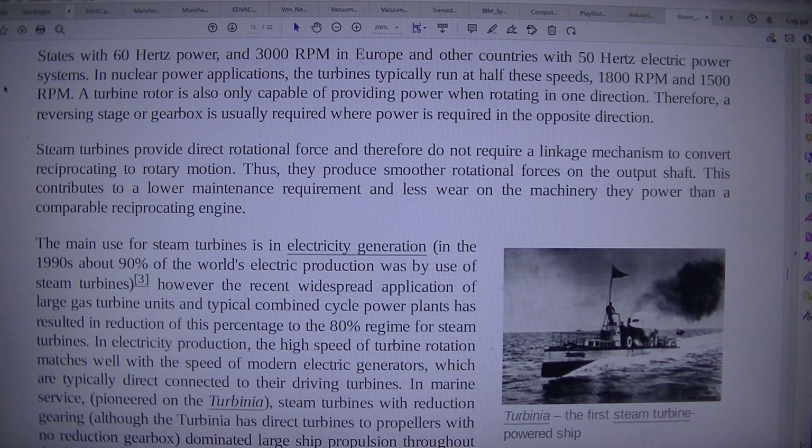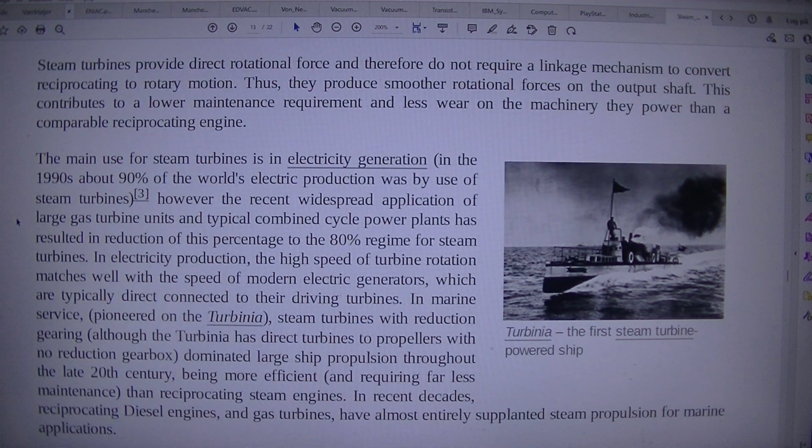A turbine rotor is also only capable of providing power when rotating in one direction. Therefore, a reversing stage or gearbox is usually required where power is required in the opposite direction. Steam turbines provide direct rotational force and therefore do not require a linkage mechanism to convert reciprocating to rotary motion. Thus, they produce smoother rotational forces on the output shaft. This contributes to a lower maintenance requirement and less wear on the machinery they power than a comparable reciprocating engine.